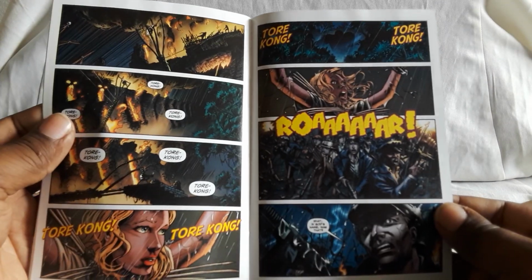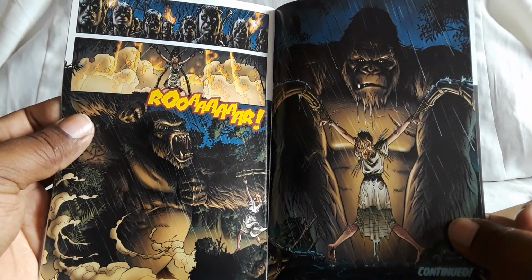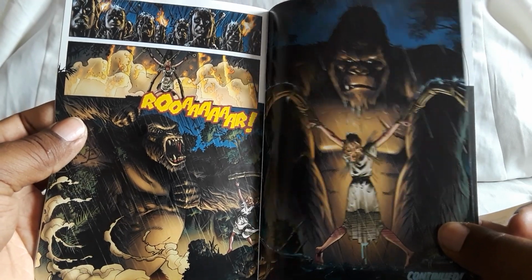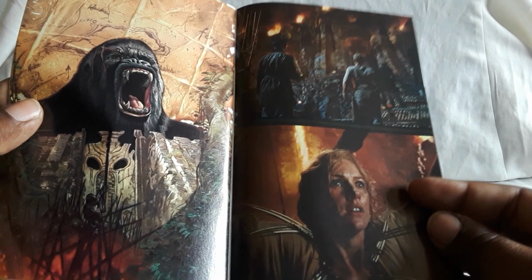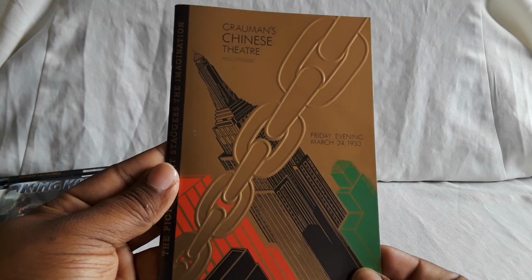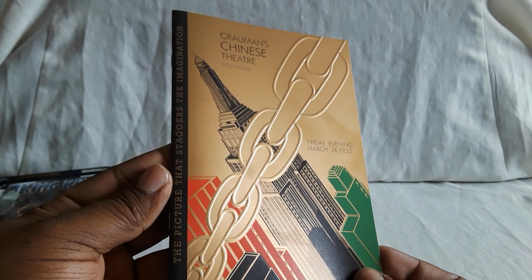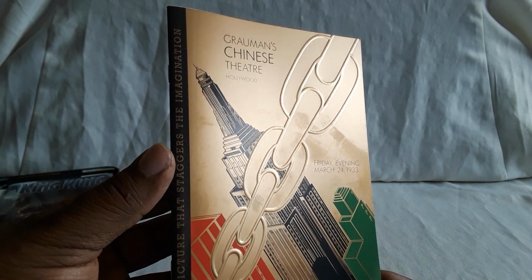And I'll get to Kong himself here. Very nice artwork done on this comic. And there you see him as he arrives. And there's a shot from the film, or shots. Really cool they included that. And then you also have the souvenir program here. The picture that staggers the imagination.